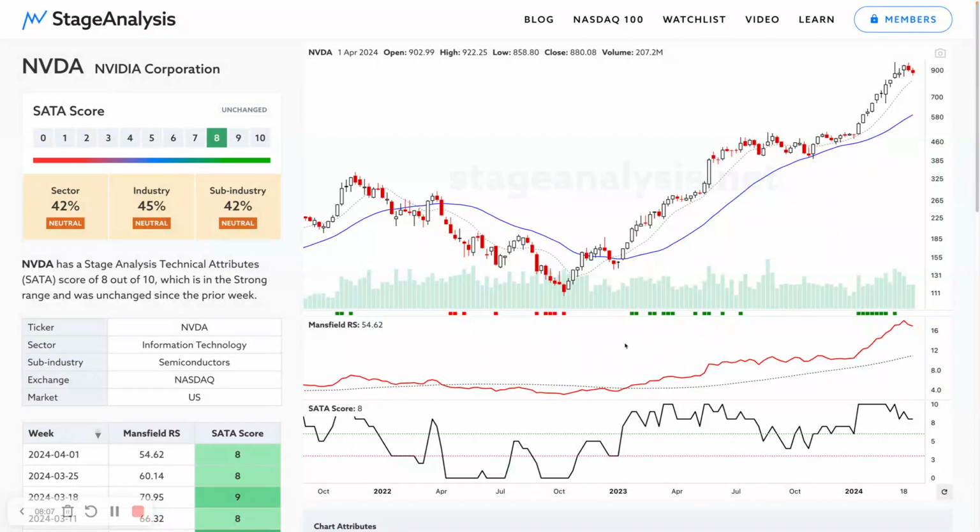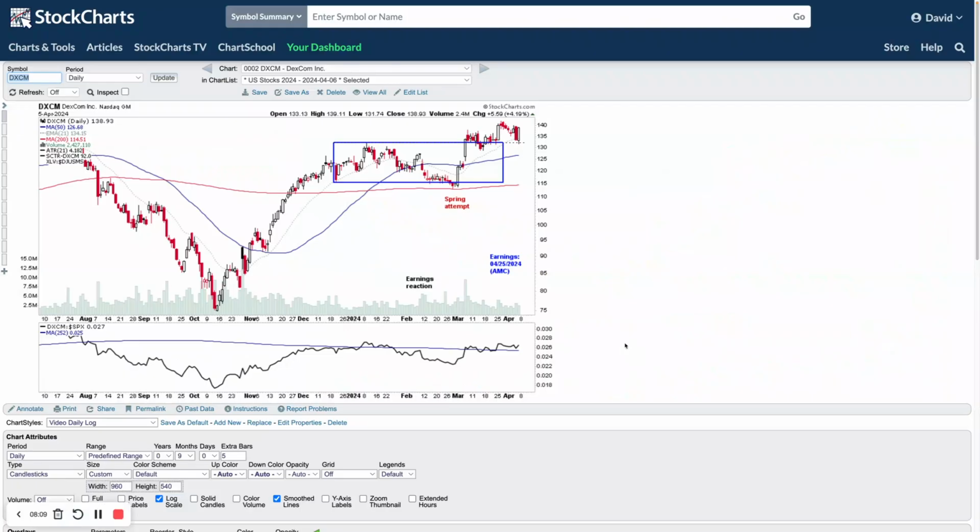So at the moment it's on a SATA 8 on the weekly here. Back to here, we've got DXCM next. So earnings coming up on the 25th of April for this. It's been consolidating after making a continuation breakout attempt.